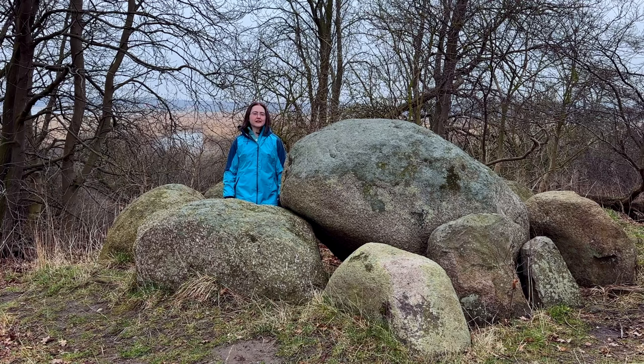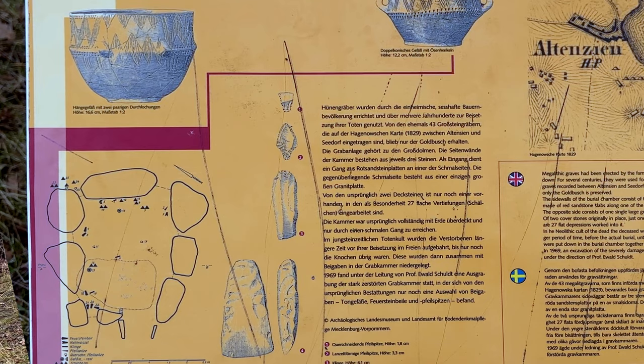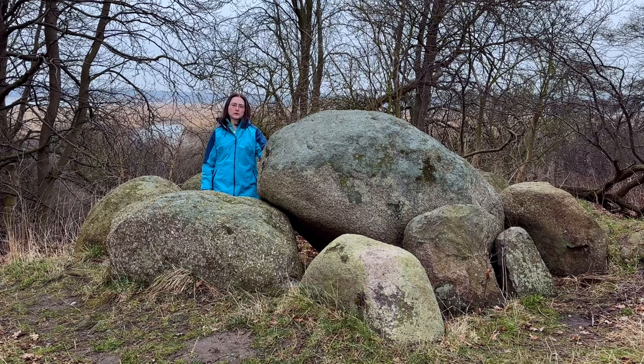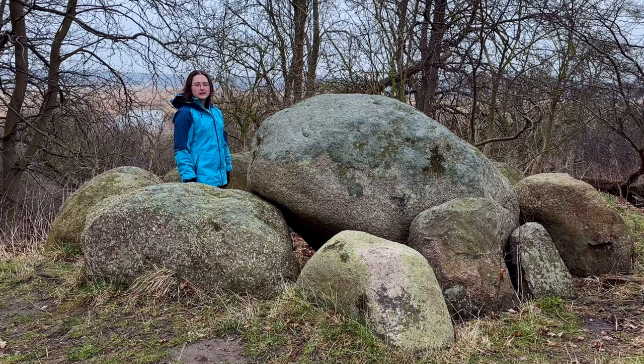We're still on the island of Rügen on the Baltic Sea in northern Germany, and this is a dolmen called Goldbusch near the town of Altensien. This is a cute, compact little dolmen. It used to have two capstones. Only one of them remains. They're not really sure where the other one went. They must have taken it and broken it up for something. So you have to picture that there would have been another one of these right next to it.